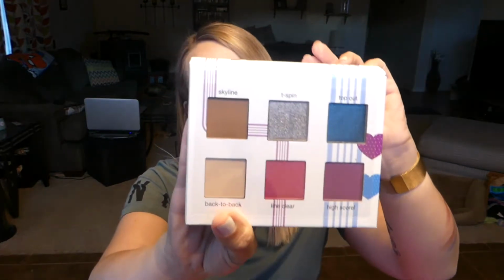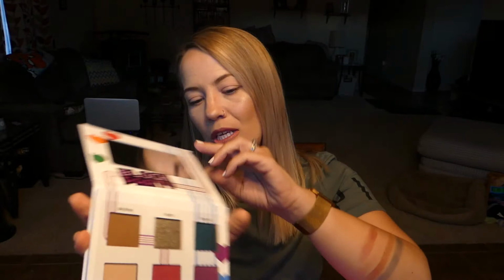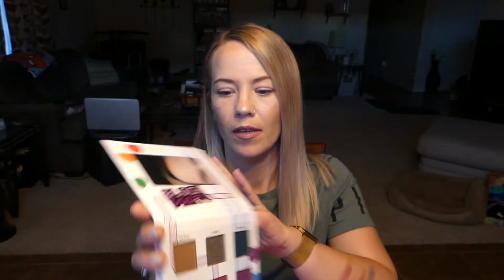I'm actually not going to swatch this because I just don't see myself using it. I have enough brown and tan matte shades, and the other ones, I don't think I'm going to use them. I don't think I'm going to make a look out of this palette, if I'm being honest. So I'm just going to maybe throw it into a giveaway or give it to a friend, but I'm kind of excited to get it. It's really cool. And it says it's cruelty free as well.